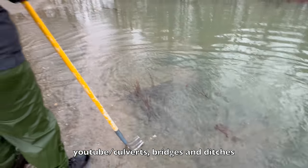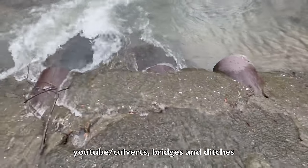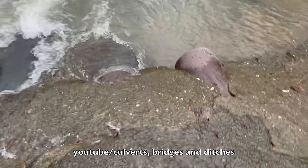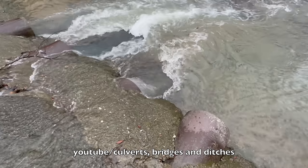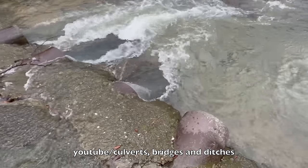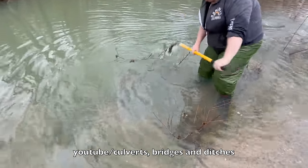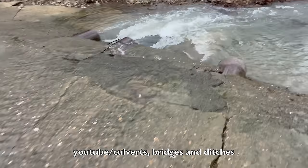Look at that one. Let's see. Huh? Let's go see if it started flowing better. Yeah, this one's barely flowing at all. These two are going out good. Should have let this stuff loose. Yep.